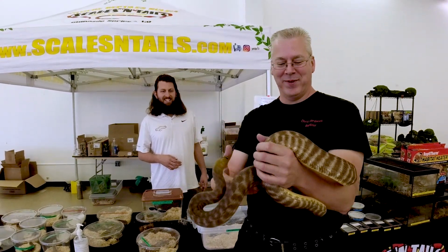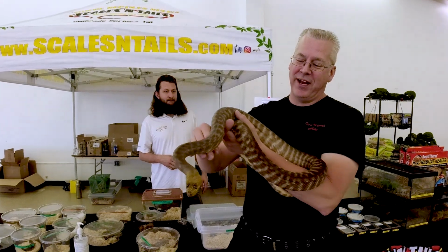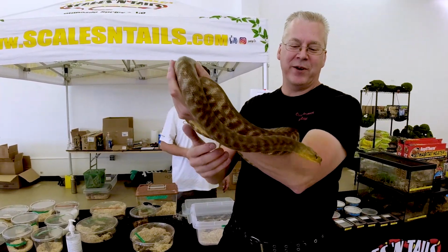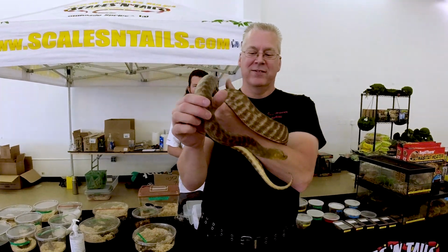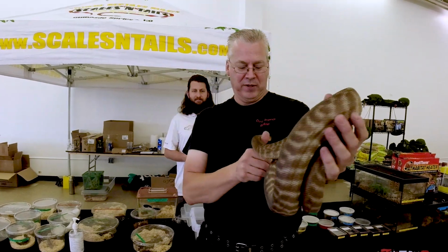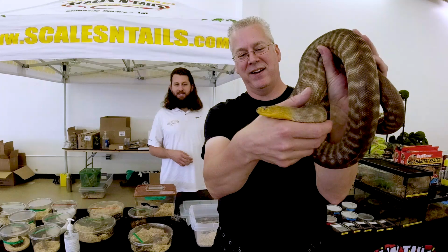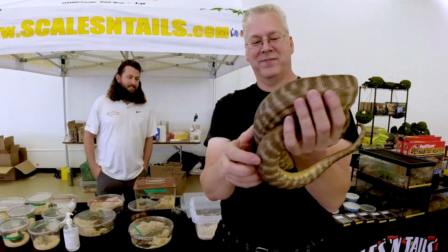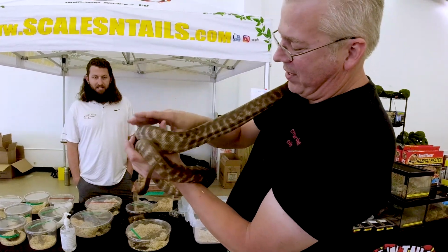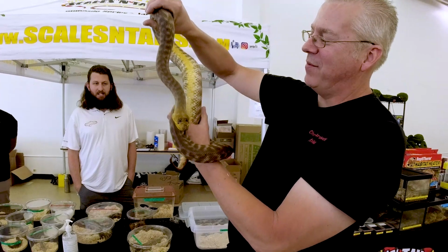An Australian Woma. I actually sold it to a guy that had a female, and she laid a whole bunch of eggs the very first year. Similar to the blackheads, they don't get quite as big as the blackheads. Really awesome snake. Look at how yellow the head is on this one. Really nice, kind of a yellowish green on the head. Pretty awesome. Take a look at the belly on this one. That's pretty awesome. Like a yellow stripe right on the belly.